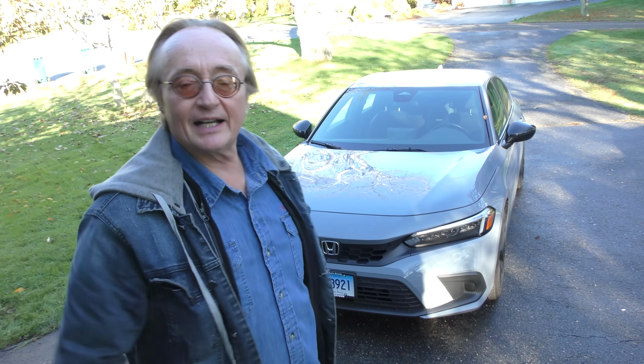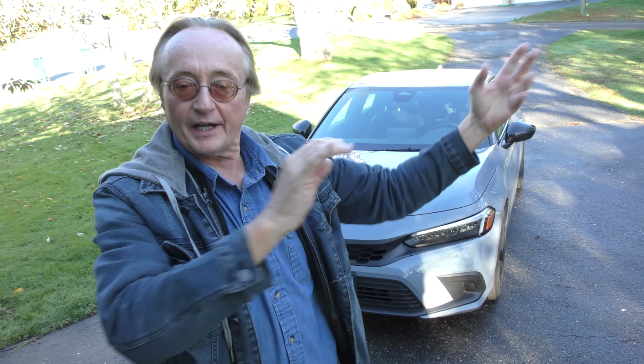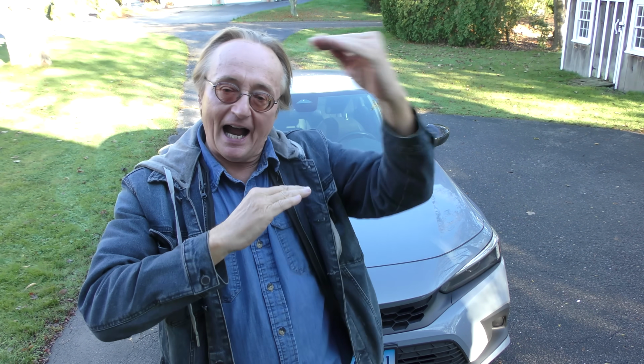Here's a new Honda Civic Sport. The guy got kind of a rip-off deal at the dealer, which I'll talk about, and we'll talk about the whole car, what you get and what he likes and what he doesn't like. Right off the bat, the dealer added $5 grand, and their excuse was, well, we have it here, so we're adding $5 grand to the price of the car.